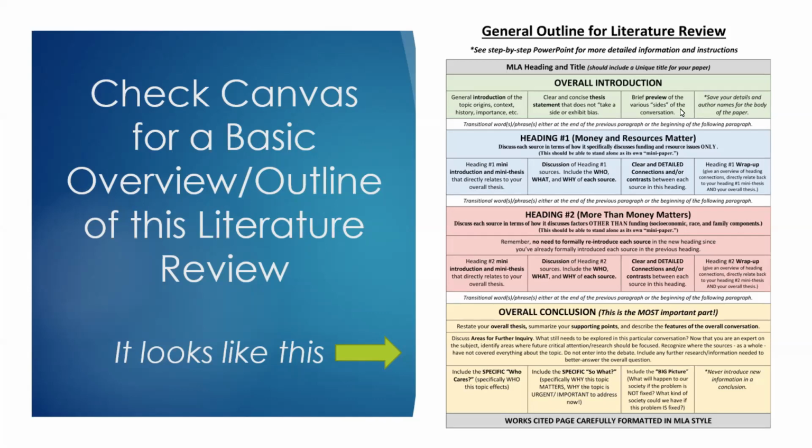Then it should give a brief preview of the various sides of the conversation. It should tell me the different sources, briefly giving an idea of what those 6 sources are going to say. And the overall introduction should assume that the reader doesn't know anything about this topic. So the student should be giving a little bit of background, enough background on this specific topic that you can have a working understanding of it before you go into the details.